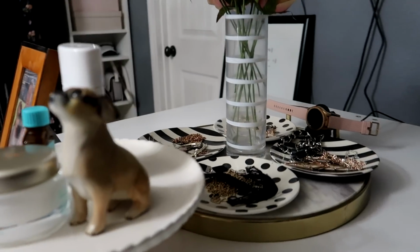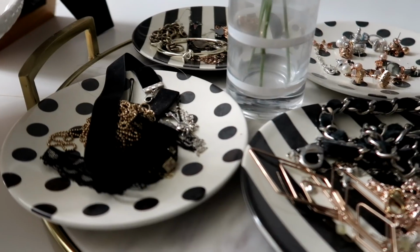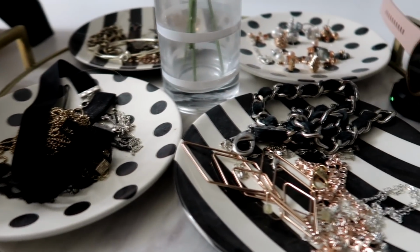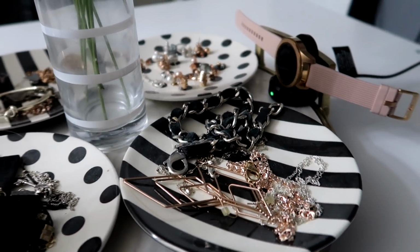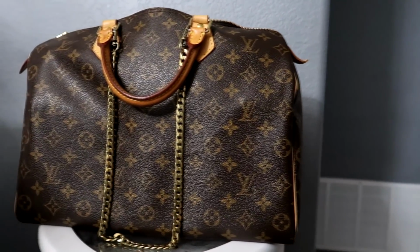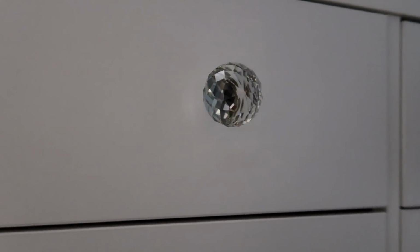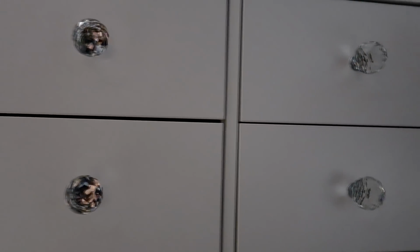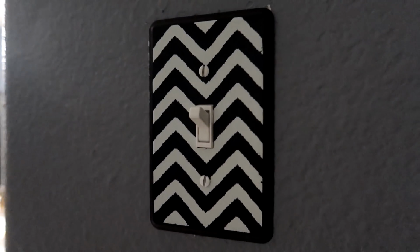These little dishes are from Kate Spade, and I just have some of my more dainty necklaces on there, as well as my earrings. And then I have a little spot just for Mr. Louie. I bought him after I finished my Big Four internship about 10 years ago. These drawer pulls we got while we were in Boston at the local TJ Maxx, and then just a couple of other decor pieces we've gotten from random different places.